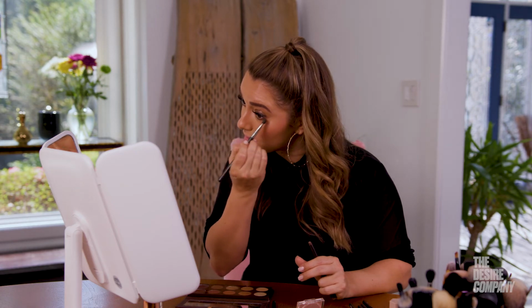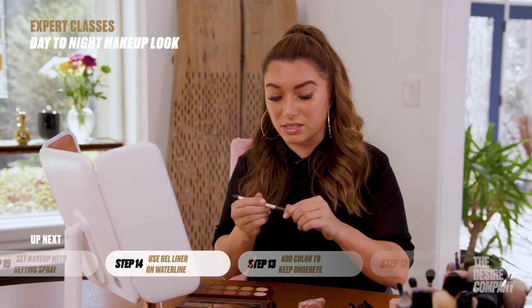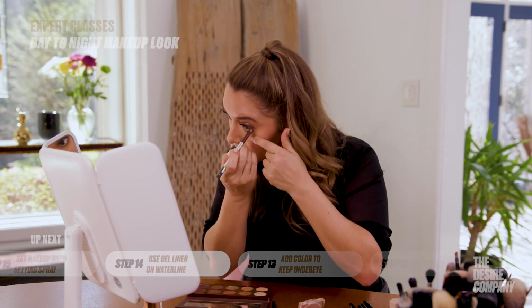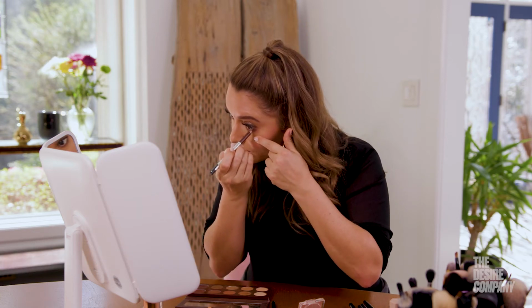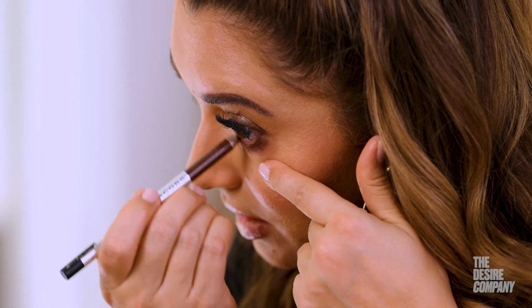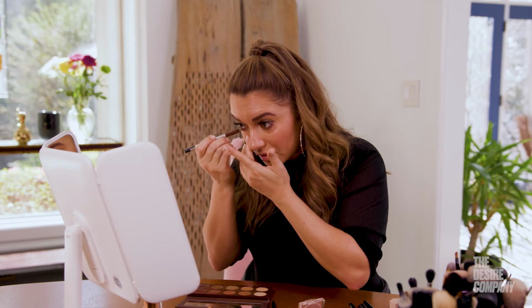I'm gonna go in with a brown one, also from Marc Jacobs. Okay. So here's the gel liner I was talking about, so I'm just gonna put this on the inside of my eye. This is a rich brown, I'm not gonna go too dark with it. This is one of my favorite colors. I like to use this even during the daytime. If you wanna put something by your lash line on the top, it's just a nice, rich, warm brown. It has a red tone to it, so it doesn't read too gray, and I really like that.